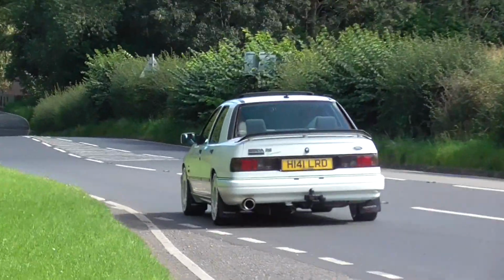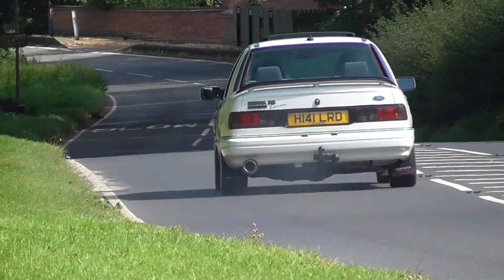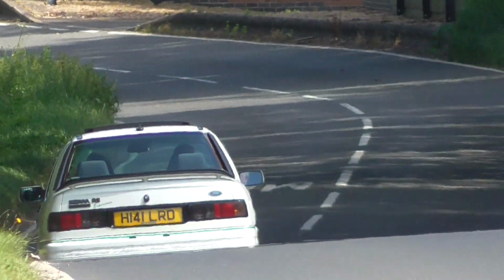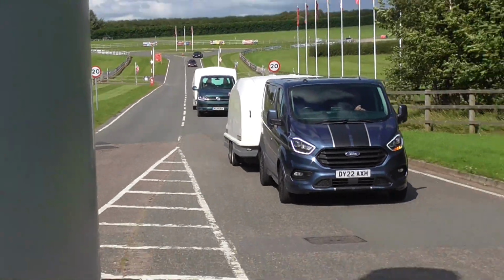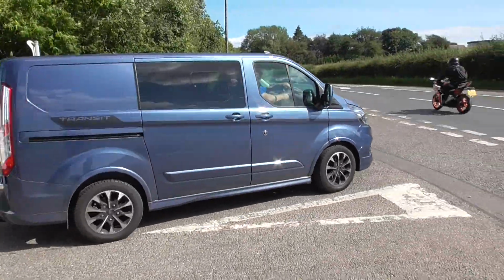Have a look, guys. Another Sierra Cosworth. Tow bar on that one, look. Pull your caravan. Got a couple of car transporters coming out now. I wonder what's lurking in these. Pulled by a nice Transit.